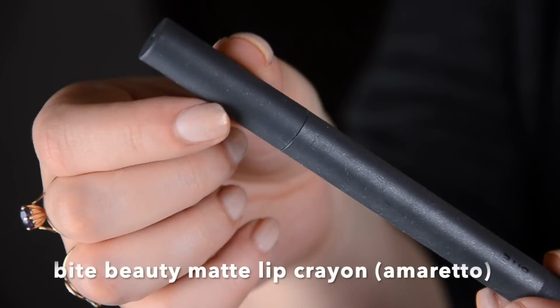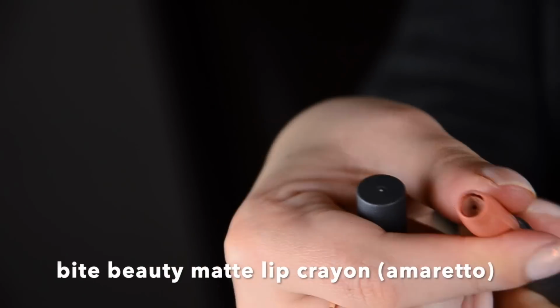Nothing wrong with it. Wouldn't repurchase it. Bite Beauty Matte Cream Lip Crayon in Amaretto. This one I have repurchased in this specific color, and I have tons of these matte cream sticks or crayons.